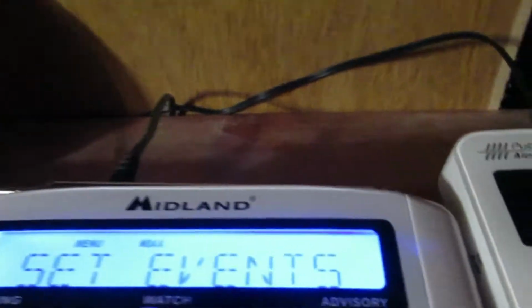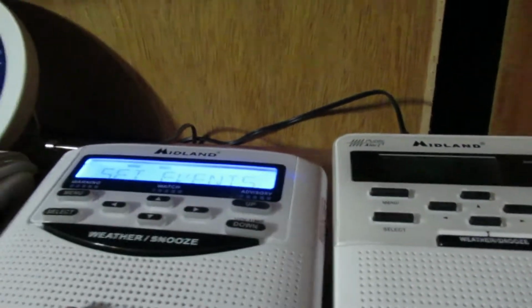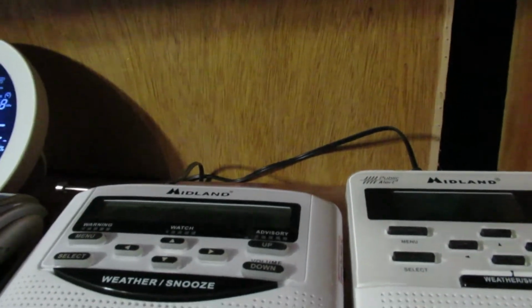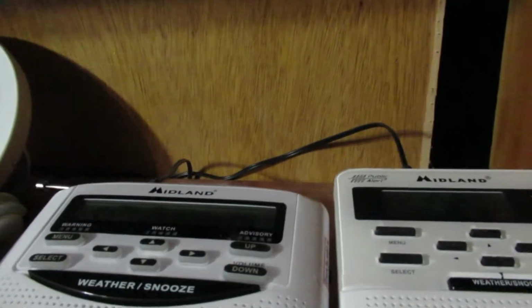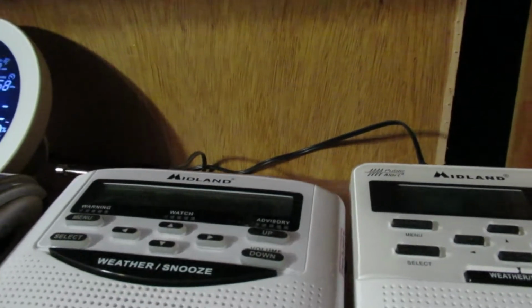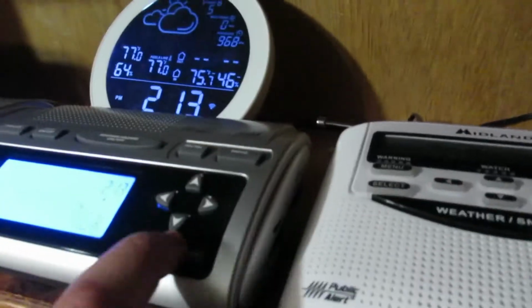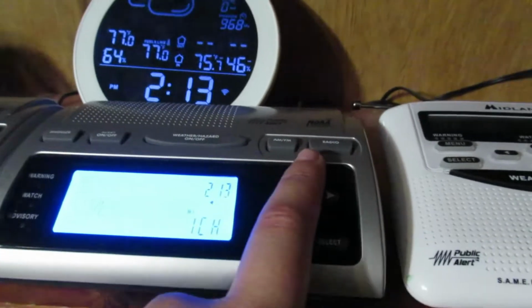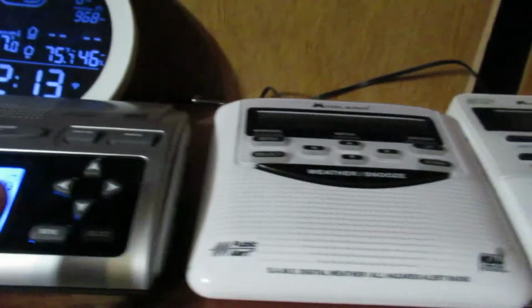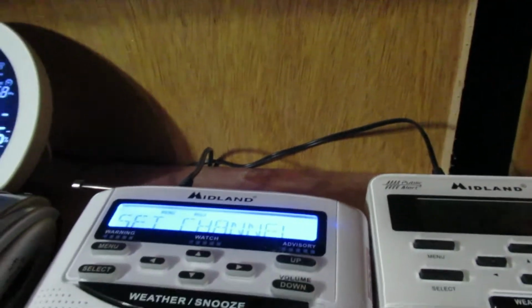But on this one, you can edit the events. But this one does not have the 5 new event codes, you know, storm surge watch, storm surge warning, extreme wind warning, blue alert, and what's the other one? Snow squall warning. So yeah. That's why I consider the version 2s to be the ones that you can edit the events on, but they don't have the 5 new event codes.